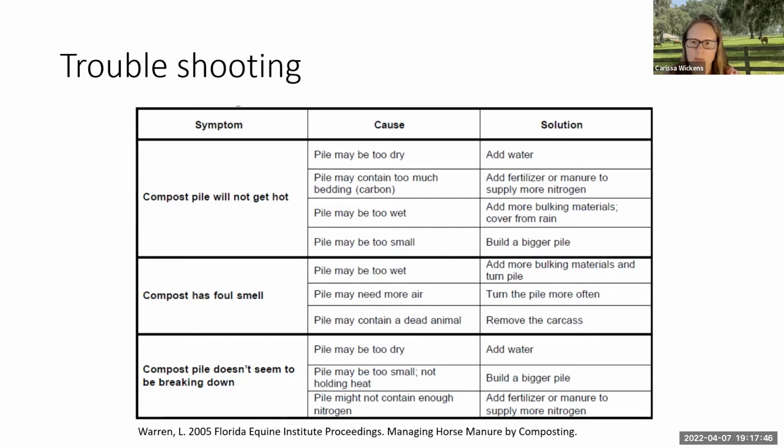This is a chart. There's a manual that's available, the Small Scale Florida Equine Operations BMP manual. If you need access to that, I'm sure we can provide some links, but it gives you a cause and a solution. For example, if the pile isn't getting hot, it may be too dry, so you can add some water back into your manure. If the pile is too wet, you may have to add more bulking materials, maybe some leaves, leaf chaff, a little more bedding material, or spent hay that the horse isn't eating, something that will bulk up that pile. So those are some examples of that troubleshooting.